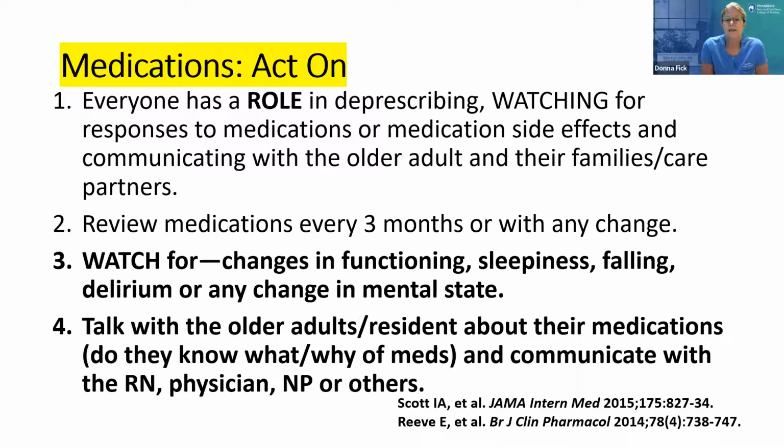And then lastly, I'd say that everyone has a role in deprescribing. Watching for medication responses and side effects. This says renew medication every 3 months. I said earlier every 1 month, so whatever your policy is in the facility. Watch for changes that can likely be from a medication, such as any change in functioning, sleepiness, falling, delirium, or any change in mental status.